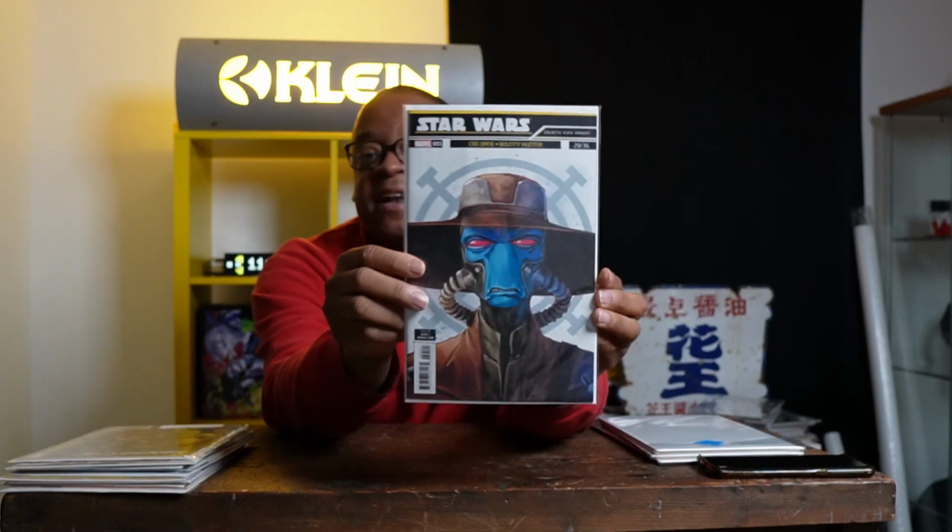Then I have Star Wars 55. This is called the Galactic Icons variant. This is a really cool Cad Bane cover, and I was lucky to find it. Sometimes it can be had for a couple of bucks, but it goes for a lot more than that, I was shocked to find out. This book is really expensive for what I thought it was. If you see this one for sale, get it.